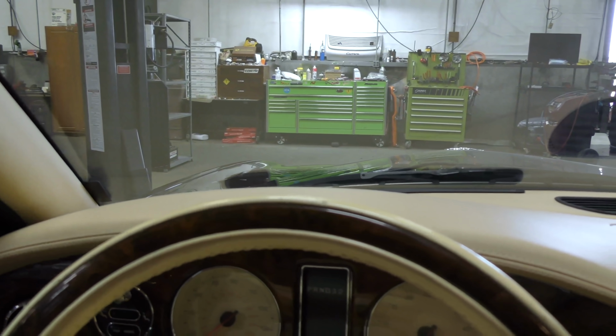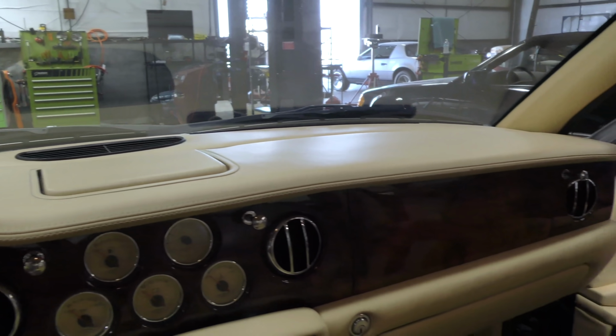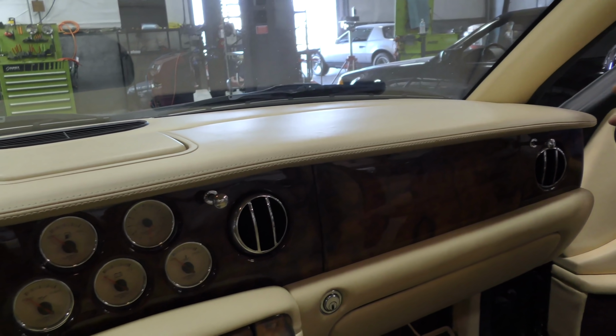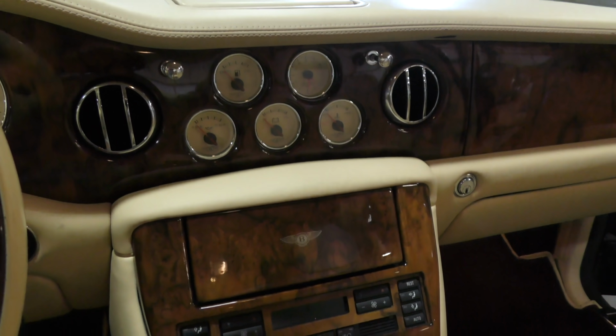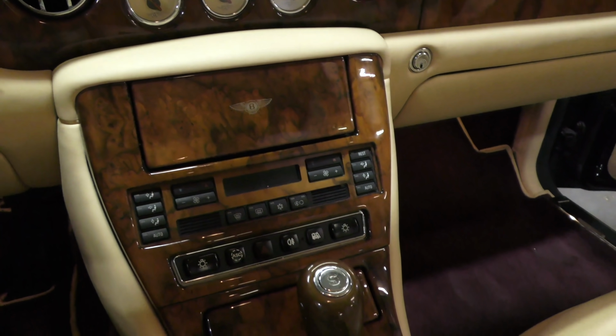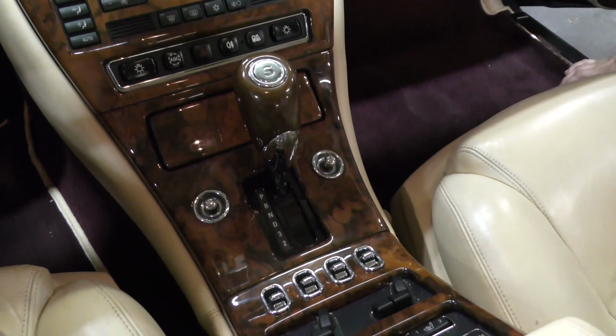This one has 39,000 miles. It's in very good shape. You can tell that this car has been taken care of. The dash is almost flawless. It pretty much is flawless. There's not even a fingerprint on it. The wood is in really good shape. All the buttons and things all work. There's nothing there that's broken.